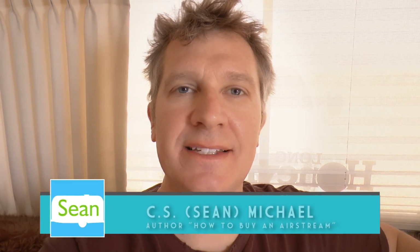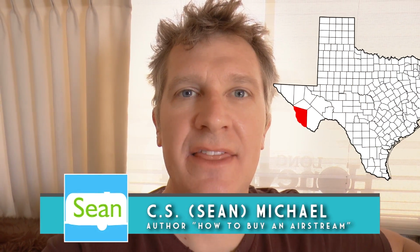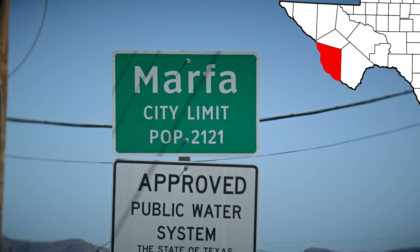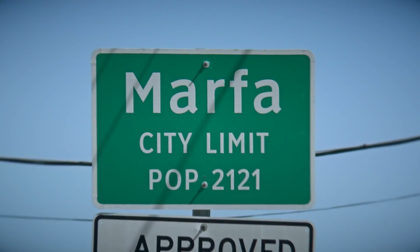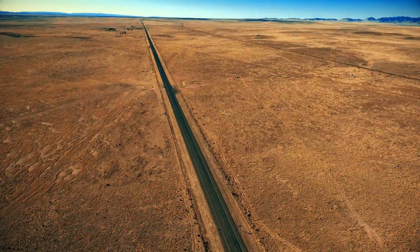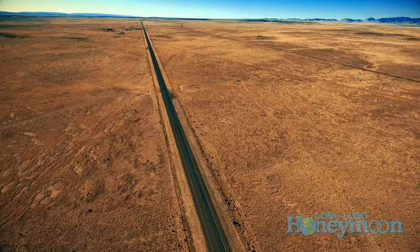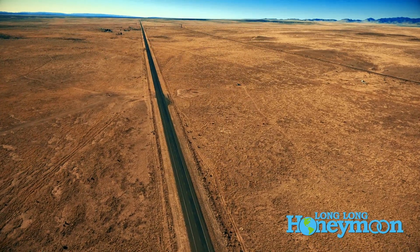Marfa is a tiny little town in West Texas that's located about 60 miles from the border with Mexico. When I say it's a tiny town, I mean it's a population of just over 2,000 people. You really have to make an effort to get here. In fact, I believe it's about 3 hours from the nearest major airport, which is in El Paso. So why do people go to Marfa, Texas?